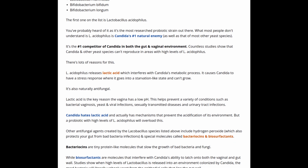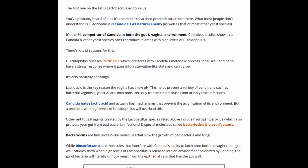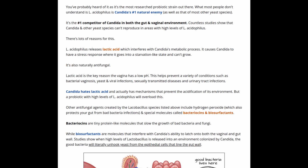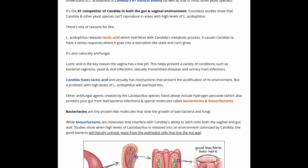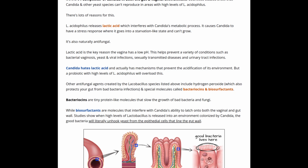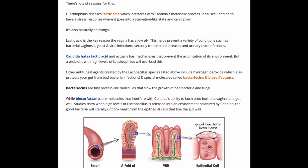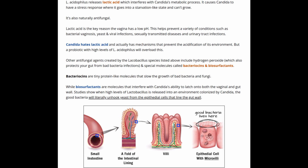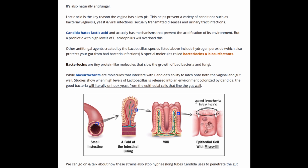There are lots of reasons for this. L. acidophilus releases lactic acid, which interferes with Candida's metabolic process. It causes Candida to have a stress response where it goes into a starvation-like state and can't grow. It's also naturally antifungal. Lactic acid is the key reason the vagina has a low pH. This helps prevent a variety of conditions such as bacterial vaginosis, yeast and viral infections, sexually transmitted diseases, and urinary tract infections. Candida hates lactic acid and actually has mechanisms that prevent the acidification of its environment.